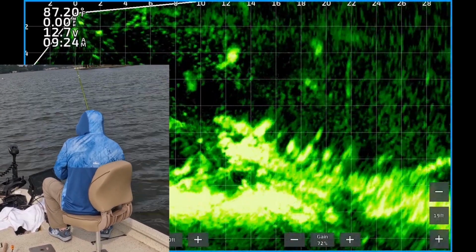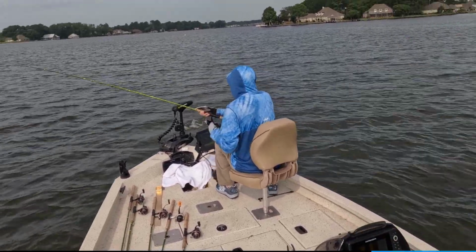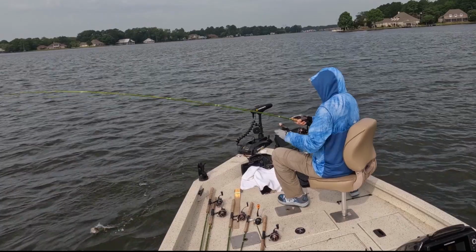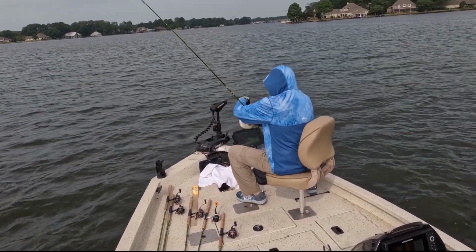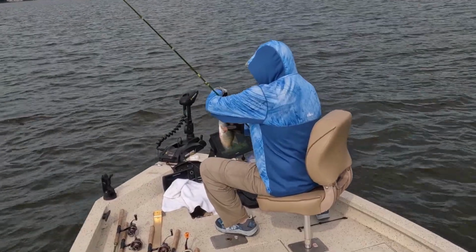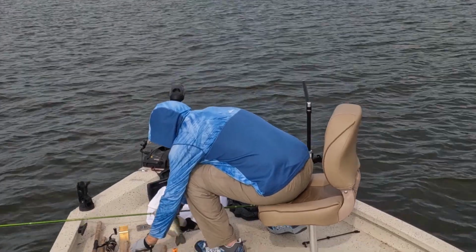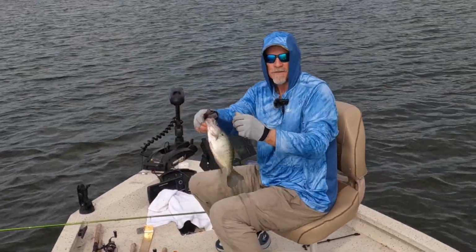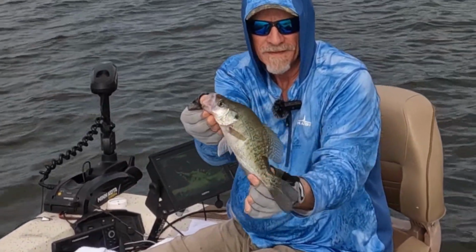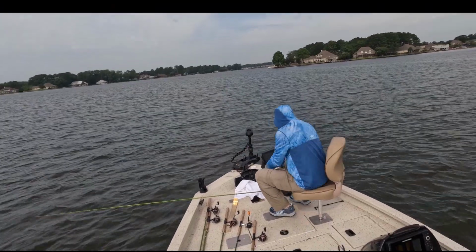Oh, there's one. 22 feet out. As soon as it hit the bottom. Nice white crappie. It's 11 and a half inch white crappie. Thick shoulders. It's a nice little fish.